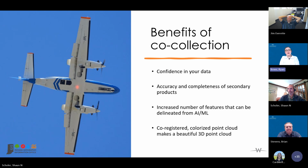Why is that important? Well, it eliminates those temporal discrepancies that you may see when somebody flew LiDAR even just a week or a month before they flew that imagery. It doesn't sound like that much, but it really makes a difference with all the data sets that we are producing afterwards. Think about water levels, think about shadows, think about how things on the ground are changing all of the time. And we are going to be able to eliminate that.